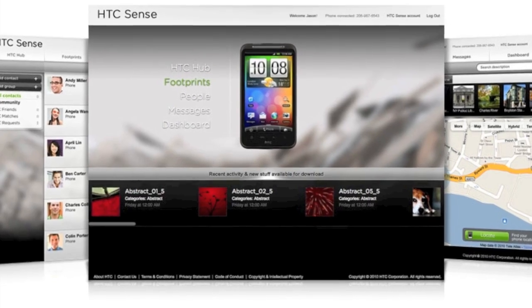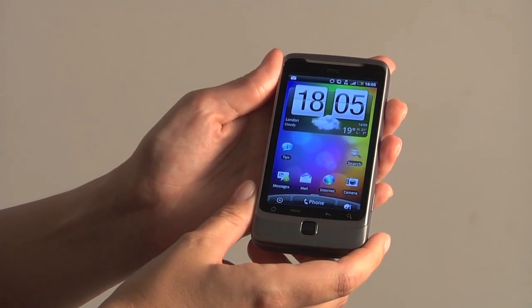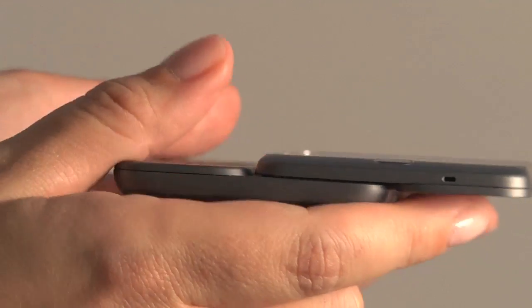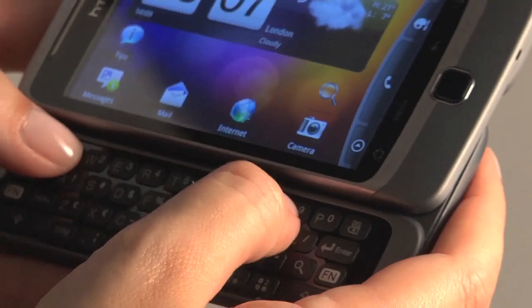The Desire Z, or Desire Zed if you're American, may look familiar. It's the Euro version of the T-Mobile G2 featured in the last show with that Z-fold mechanism. Specs are the same, 5MP cam, 720p video, along with HSPA Plus again and access to htcsense.com.